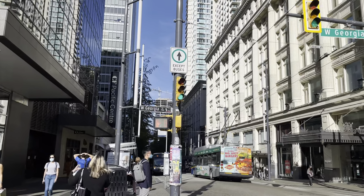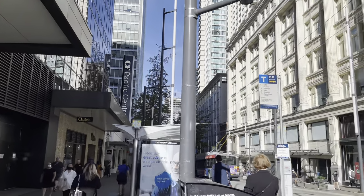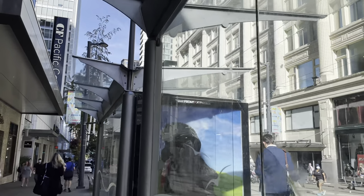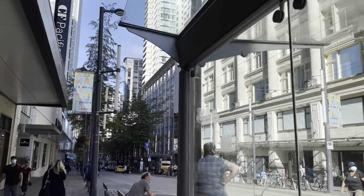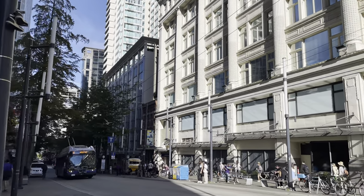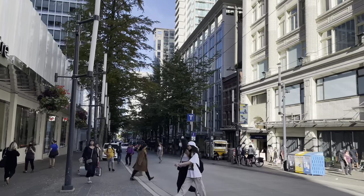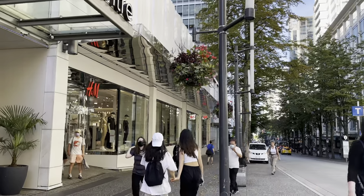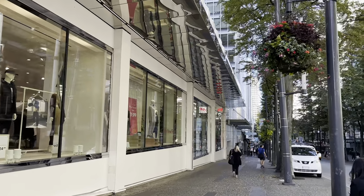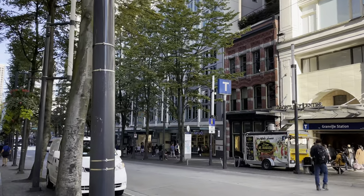On the left-hand side here, you'll see the Pacific Center. That is an indoor shopping mall which runs parallel to Granville Street. There's Granville Station on the Expo SkyTrain line.